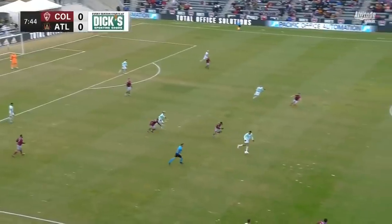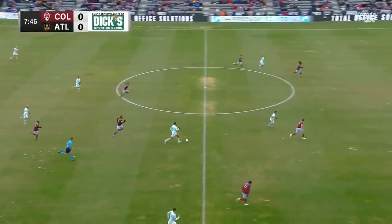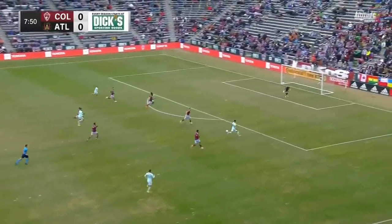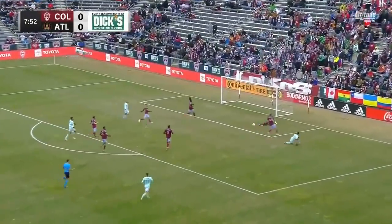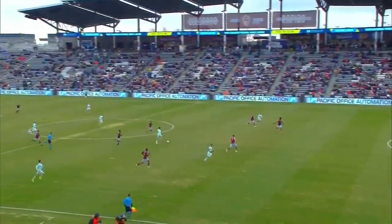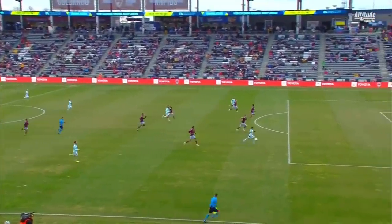Puts the ball away. Good interchange there. Campbell surging through the middle. Has a couple of looks up. Movement either side to Wolf. Inside the penalty area, across goal, and stuck out the leg from William Yarbrough. Atlanta does. They win the ball in a great area. Campbell goes down the middle.